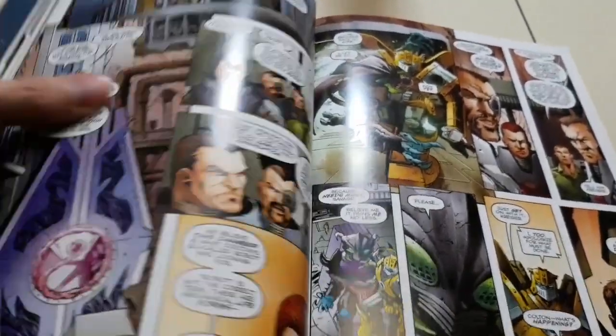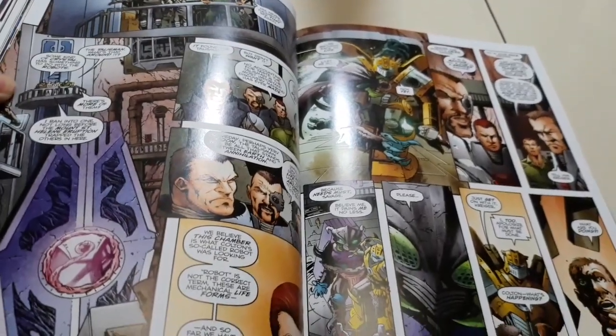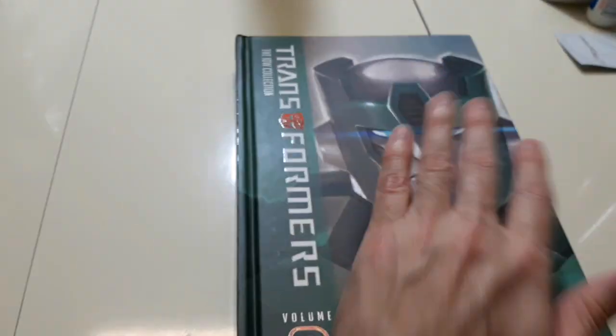Alright, so I can't really talk much about them because, like I said, I'm not too familiar with the characters themselves and so forth. Okay, here's the next book.